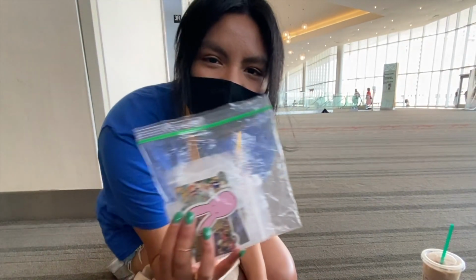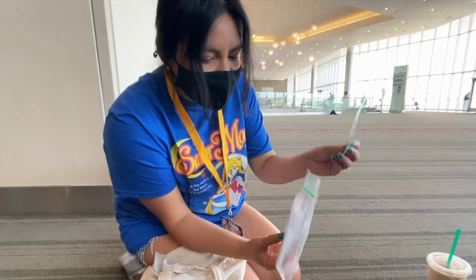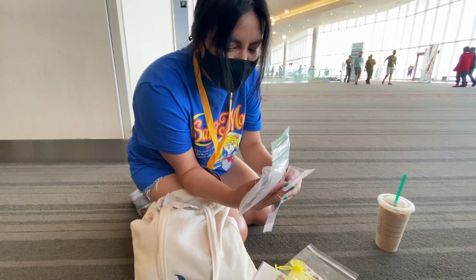This one's honestly a hodgepodge of stickers, but I'll highlight a few of my favorite ones. Of course, I had to get the Spirited Away one, you know. But these are just a few I got.